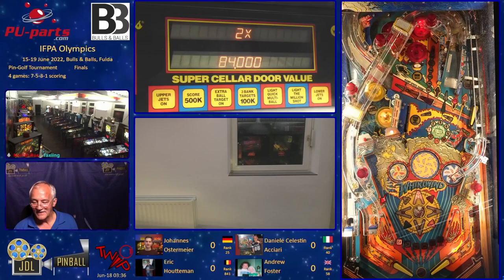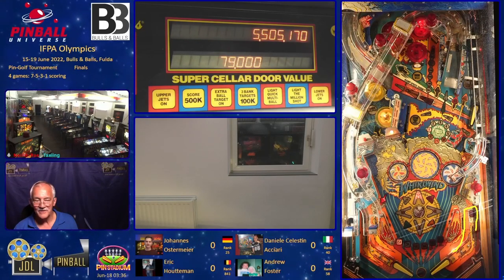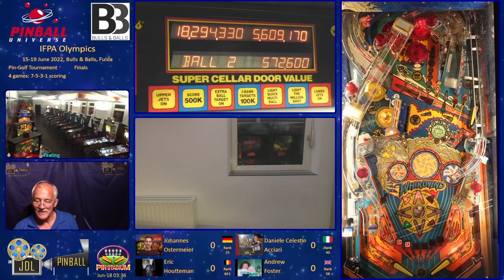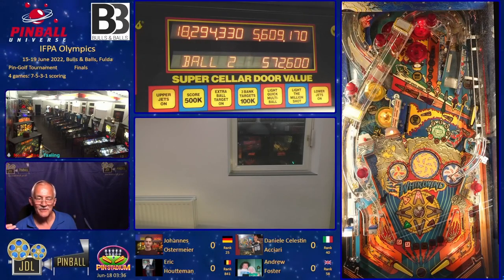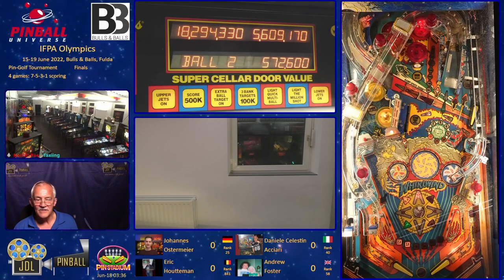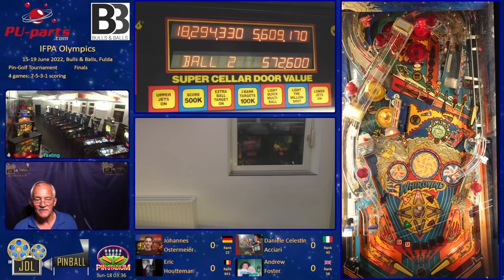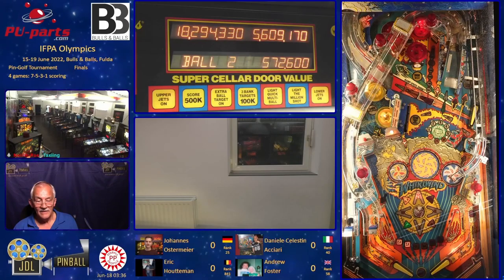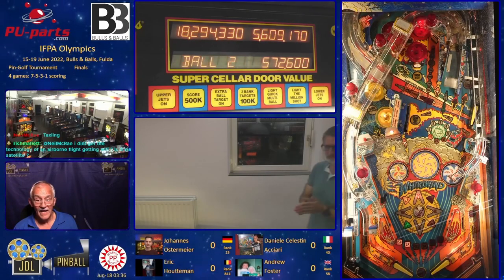Up and out. That's a really, really unfortunate drain. I hate it when that happens. It's something that should never happen on a pinball machine, and unfortunately it does. So Daniele finishes on, well, we're on ball two, 5.6 million. Eric is already on 5.5.